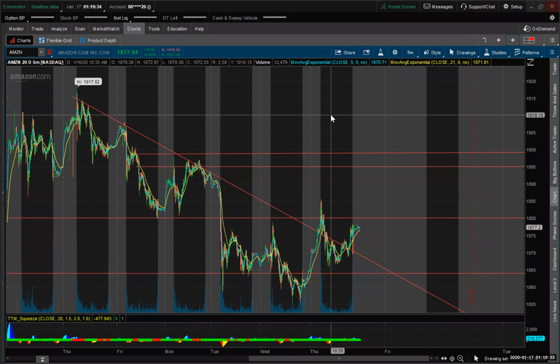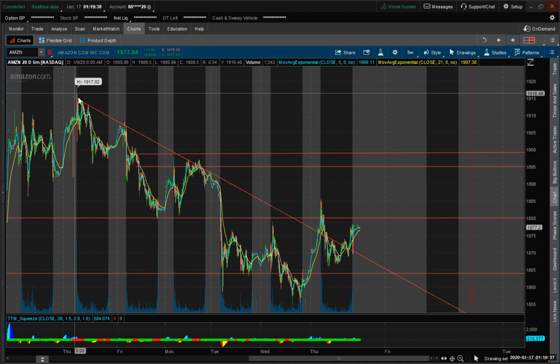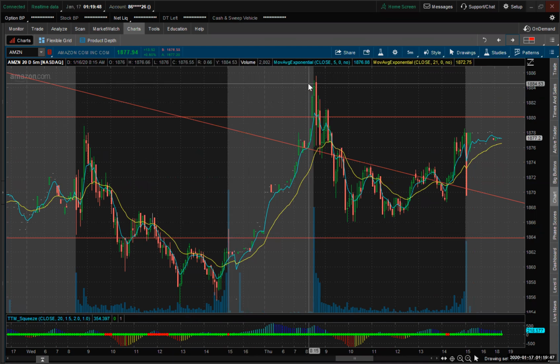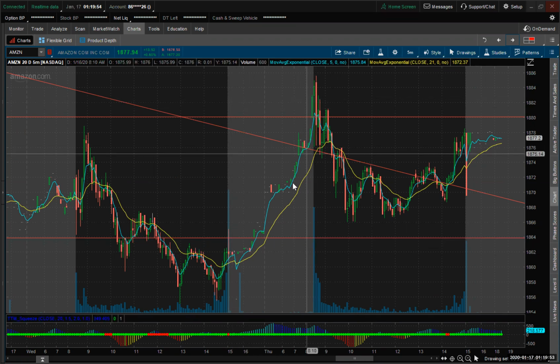This is just AMZN for Thursday, January 16th, 2020. Just zoomed out a little bit, showing this downtrend line in the same place, and we moved up to contend with it today. We had a really nice move up since the close on Wednesday. A really nice gap and go, a bullish gap and go.